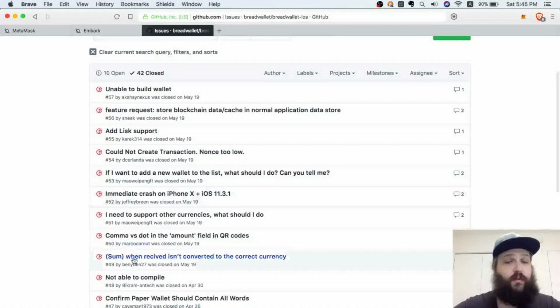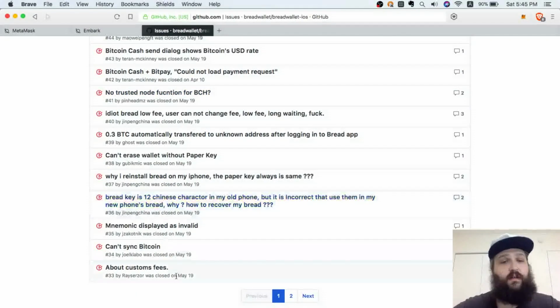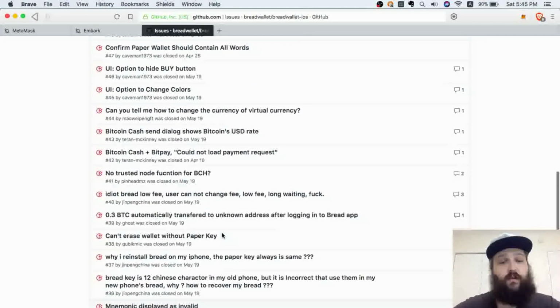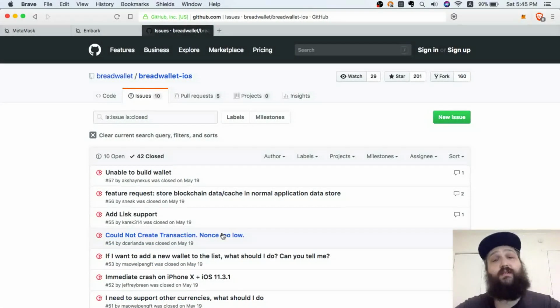They're adding Lisk support, Bitcoin Cash, etc., etc. So I'm not seeing anyone here complaining that they've lost funds. I'm not seeing anyone complaining that they don't have access to their private keys. So this is a very good sign.